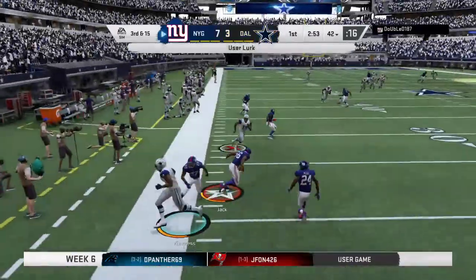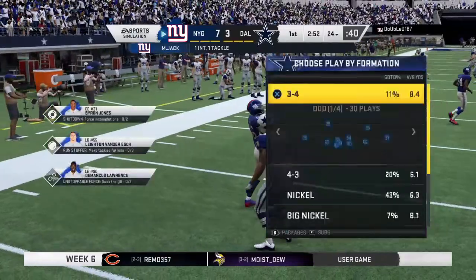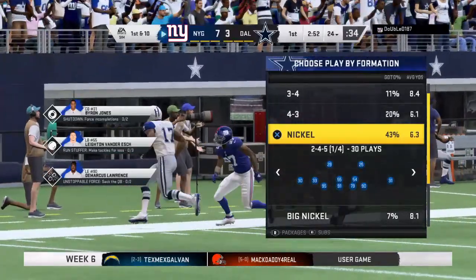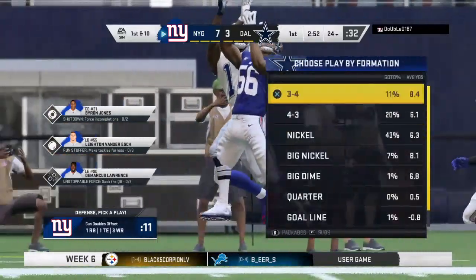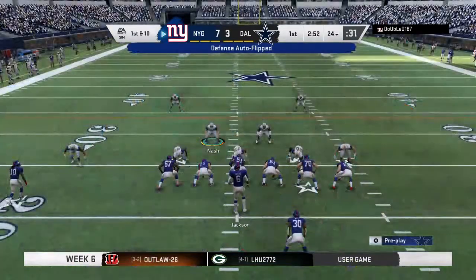Into double coverage, and it's intercepted. Picked off by the linebacker, Miles Jack. And they have the football and will take over at the 24-yard line. Well, they didn't exactly show patience there, did they? Just down a score, they come out firing right away and compound things by throwing an interception. They put their defense in a really tough spot.